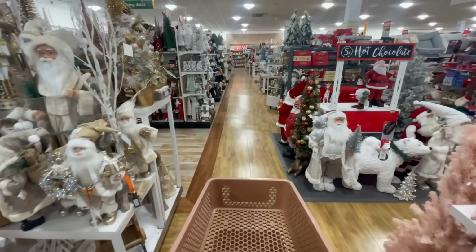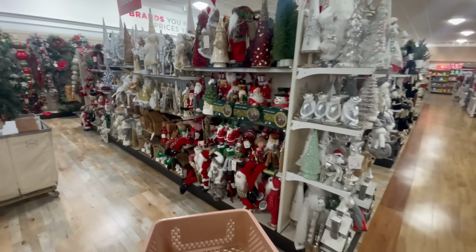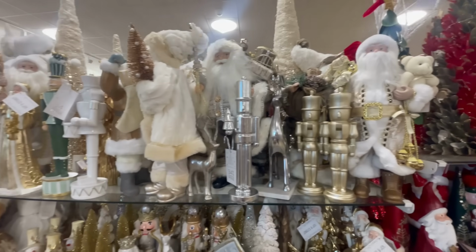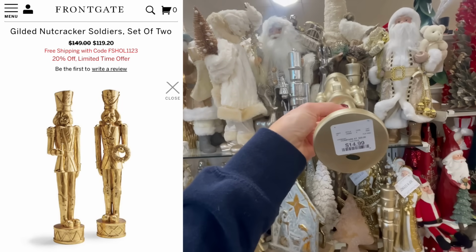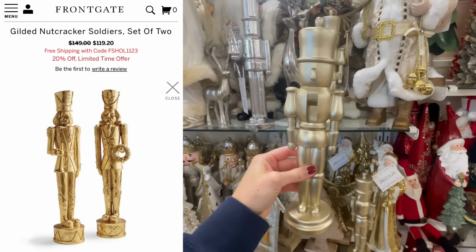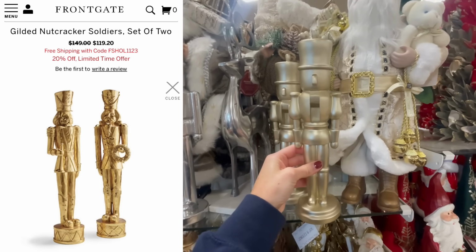All right, so here we are, and one of the first places I always like to check out is the decorative accent section. I've had some really unique finds here over the years, and something I immediately loved was this champagne nutcracker. It has a very similar look to the ones that are on front gate for roughly $50 each, while this one was only $15. And I also liked that it was a more subtle champagne color and it wasn't too yellow of a gold tone.